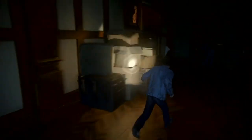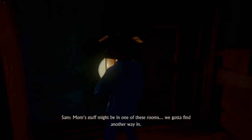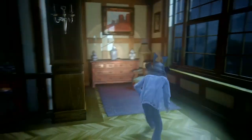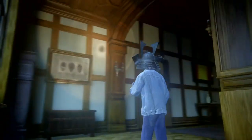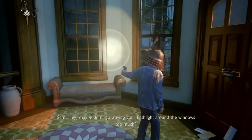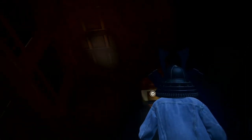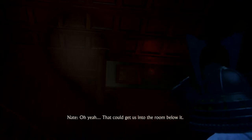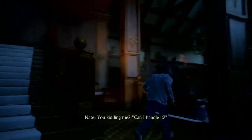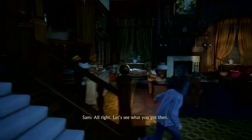It's locked. Mom's stuff might be in one of these rooms. We gotta find another way in. Maybe don't go waving your flashlight around the windows too much. Oh, yeah. That could get us into the room below it. Not us. You. What? I can't fit in there. Can you handle it? You kidding me? Can't handle it. All right. Let's see what you got then.